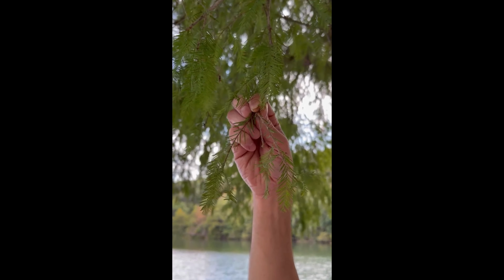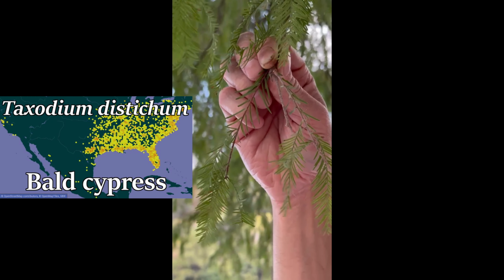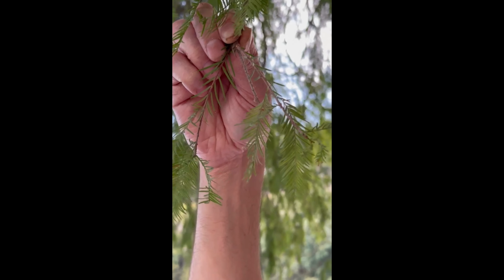This is bald cypress, or Taxodium distichum. That specific epithet, distichum, comes from the two-tier ranking of the leaves.